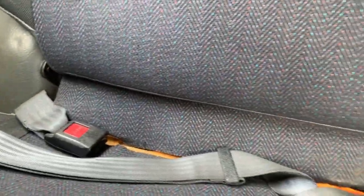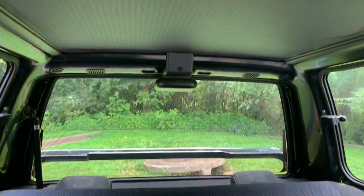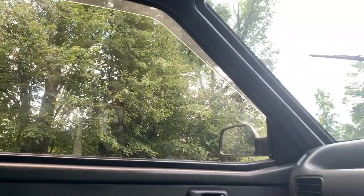If I can zoom in, put it up here. Got a little tear right here that we'll probably get taken care of. Take it to our upholstery guy. He's got the Cappuccino right now, so he's currently doing that seat. But the headliner's in really good condition in this car. The inside is surprisingly in really good condition.